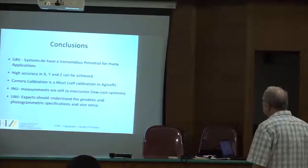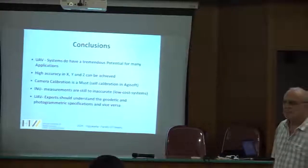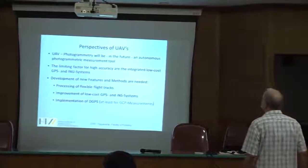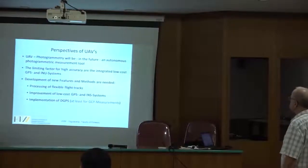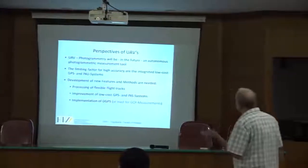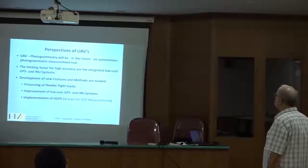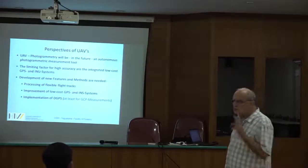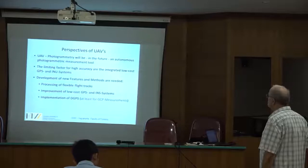And the UAV experts should understand the geodetic and photogrammetric specifications, and vice versa. This is always the best thing, so you can talk together to solve this problem. So the perspective, which is my opinion, in the future it will be forever an autonomous photogrammetric measurement tool. You have to think about it and buy it now. The limiting factor for high accuracy are the integrated low-cost GPS and IMU systems. With low-cost GPS, you are not better than 3 to 5 meters, and the navigation system.